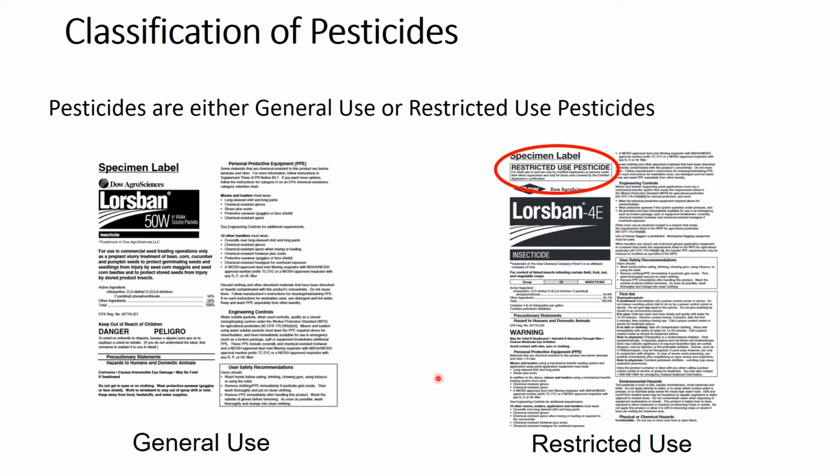I'm not saying that general use is more safe. Usually the restricted is for either safety reasons for people that are applying it or environmental reasons as well. Correct. And when you see that restricted use box on a particular chemical, it's going to tell you why it's deemed restricted based on the information that's in that box, correct? Correct. It will tell you what particular thing it's harmful to in that relationship.